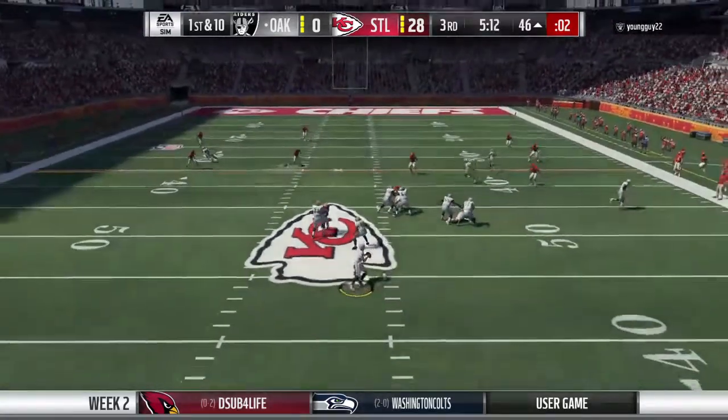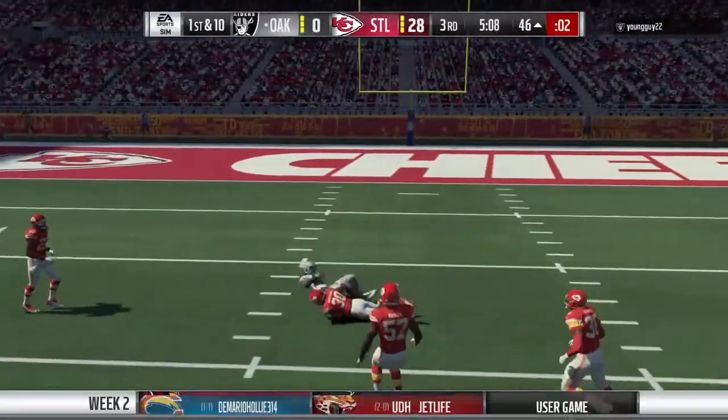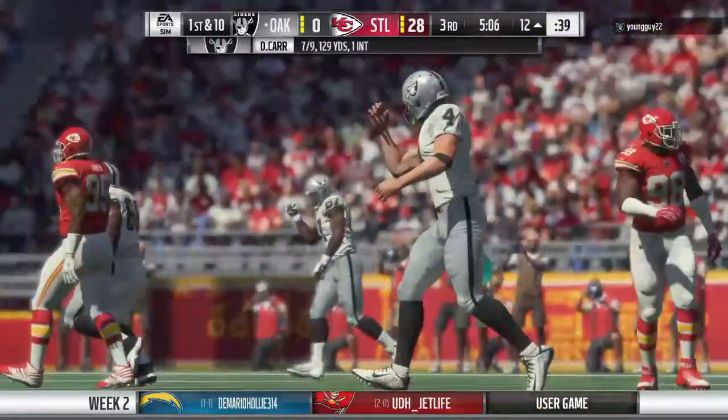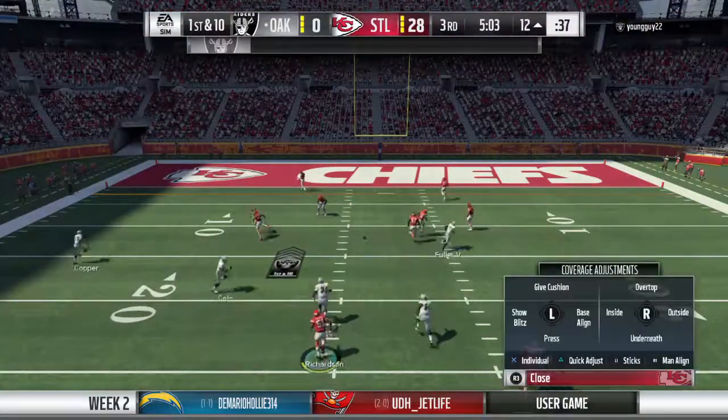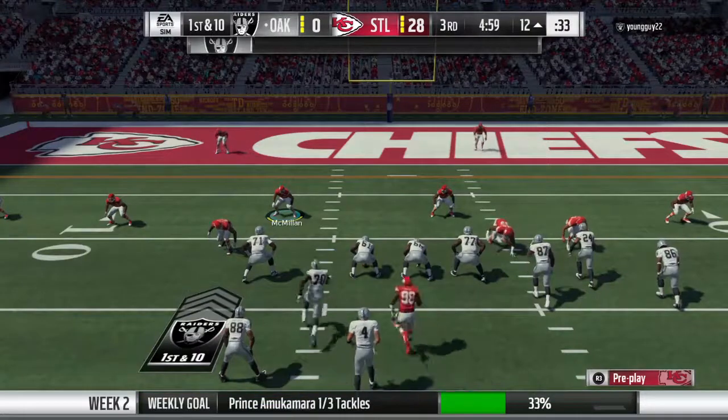They go play action here on first down. He's going to sling this deep down. This is caught inside the 15. And he's taken down deep in their territory. A very nice pickup of 33 yards.